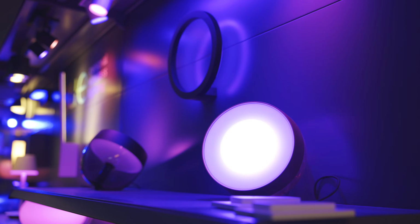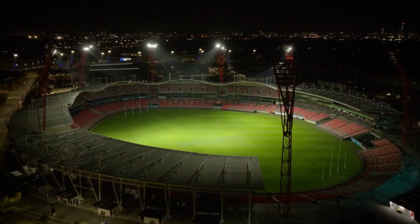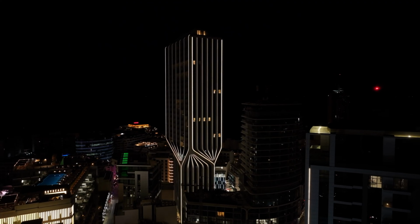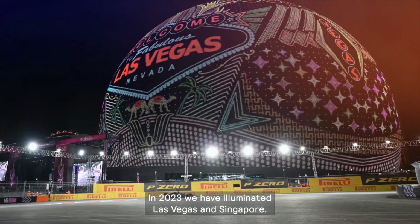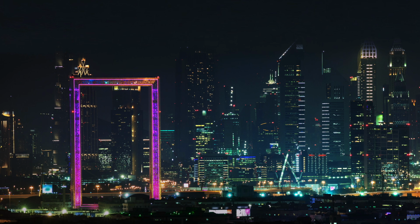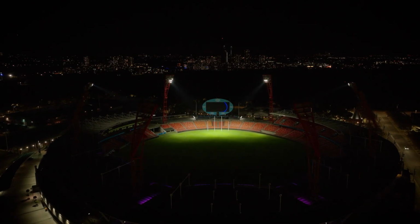Fixtures and light sources from Piła have become part of prestigious projects around the world. Signify's systems highlight the massing of many modern skyscrapers. At the Formula One tracks in Singapore and Las Vegas, they provide perfect visibility. Today, Signify continues the heritage of the Lumen factory, inspiring people to create sustainable solutions, improving the quality of life.